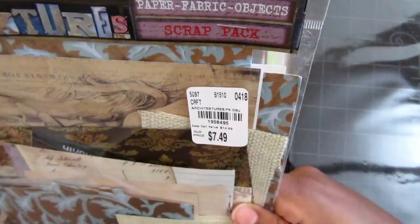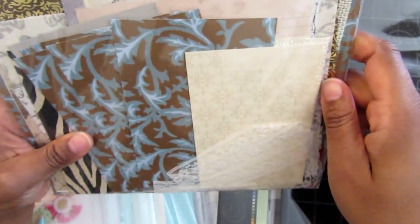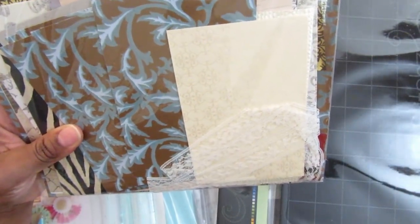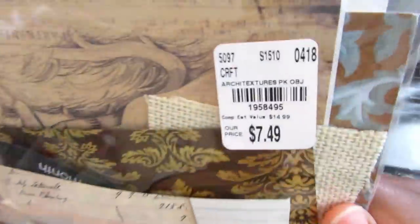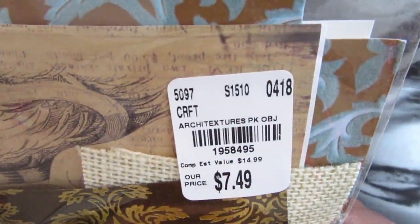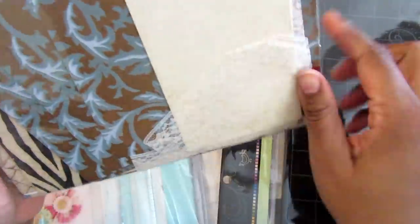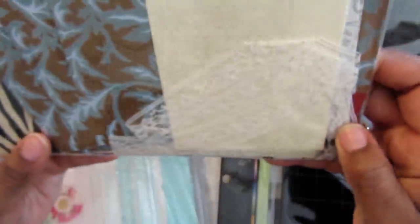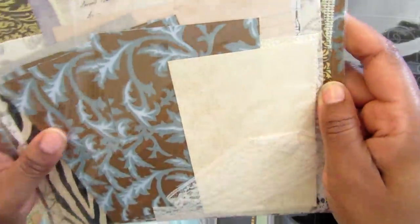And then I picked up this scrap pack. I thought that it would be fun just to do a challenge and try to see what all I can create out of this. This is the Seven Gypsies, and here's the number on this. It had some fun pieces in here, some different colors. There's some lace in here, so I thought that it would just be fun to try to see what all I can do with these scraps.